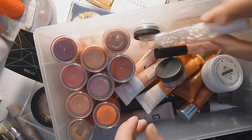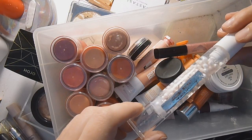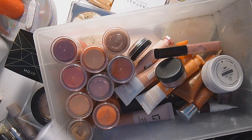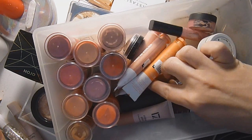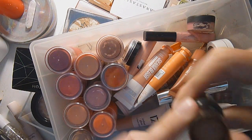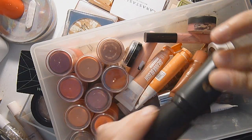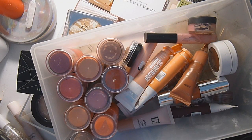This actually should have been in an earlier video. This is the Cloudburst primer and I don't like it, so it can go. So we've got rid of an extra primer. Oh, another bronzing product. This is the CYO Cool Bronzing Stick. I like to put this on under foundation and I've used a fair bit of it, I feel. But yeah, we'll keep hold of that for now.